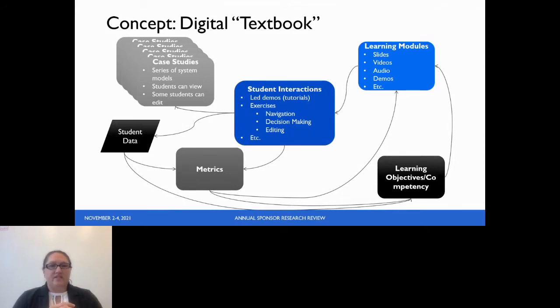Again, we have the specific student interaction. So we have demos, tutorials. There might be, again, exercises like I talked about, specific instructor-led exercises or asynchronous, but we'd have a collection of those that are linked into the models. And so what we're really talking about is a very modular architecture for this environment that we're trying to create. And then again, we'd have a number of learning modules to support all of this. And there would be a pathway you walk through these things that we would eventually build into a credential.